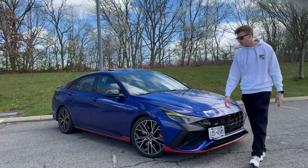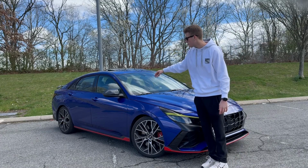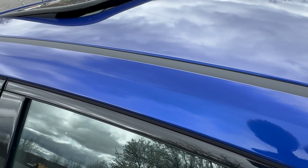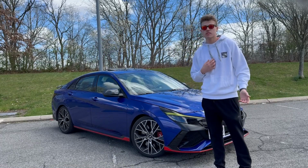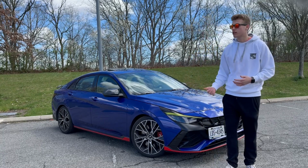I had to buff the whole entire side of the doors, the top right here, on both sides, all the rocks kicking up. That's one thing. Either I would PPF the car if you have the money, or, personally, I don't care, I'll just buff it out. But that's one thing I would definitely consider if you're getting this car.